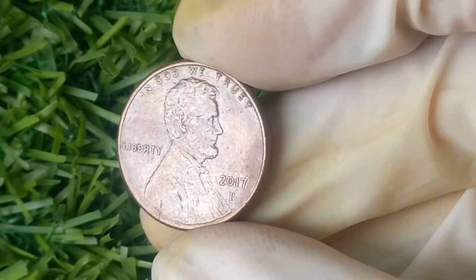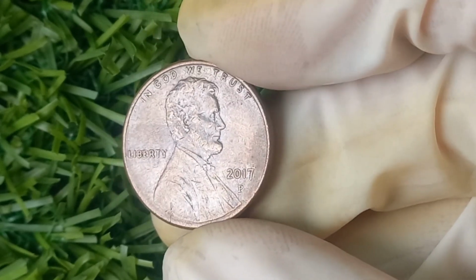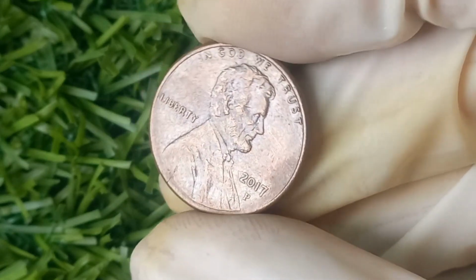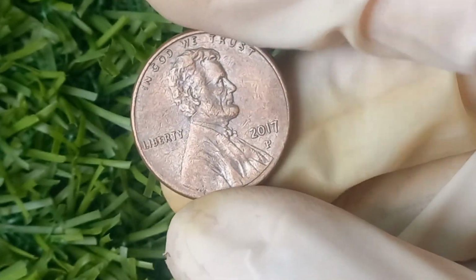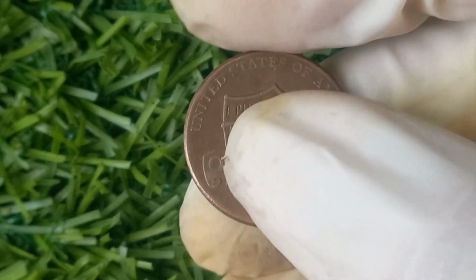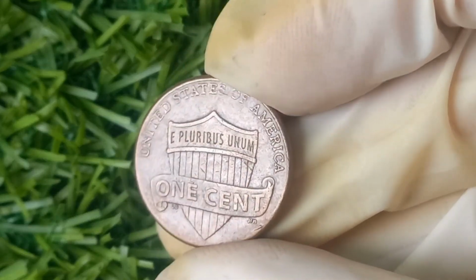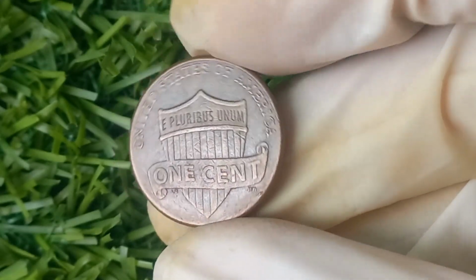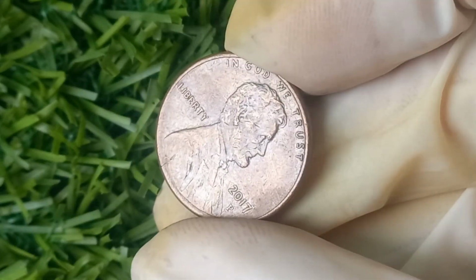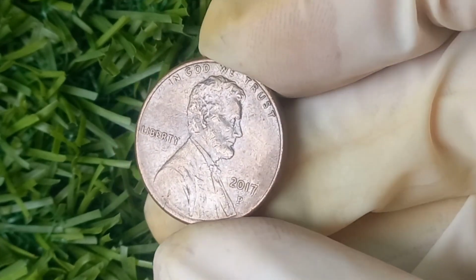So, what should you do to get the best price for your coin? First, get it professionally graded by a trusted coin grading service. This will give potential buyers an idea of the coin's quality, which directly impacts its value. The higher the grade, the more money you can command. Then, take your graded penny to an auction house, a reputable coin dealer, or a private buyer. The right market can turn your penny into a small fortune. But remember, patience is key. These high-value coins often require time to find the right buyer willing to pay top dollar.